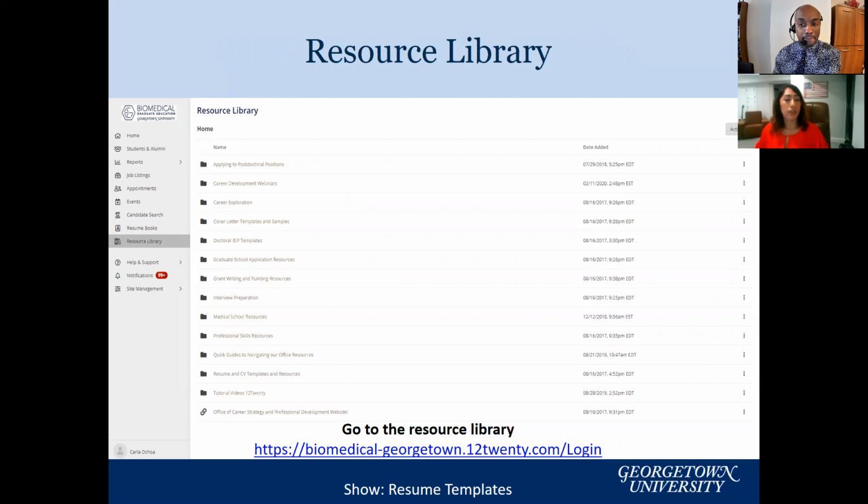Also, here is the resource library that 1220 provides you with all the resume templates, even federal resume templates for you if you're interested in applying for a government job. And then we also have pre-recorded sessions of previous information sessions that we've had with employers. If you're interested in looking at those and getting an idea of what that will look like for the resume books, you're welcome to view those and get information through that.